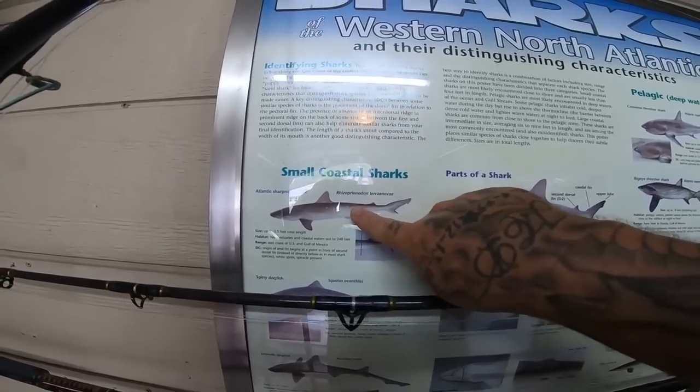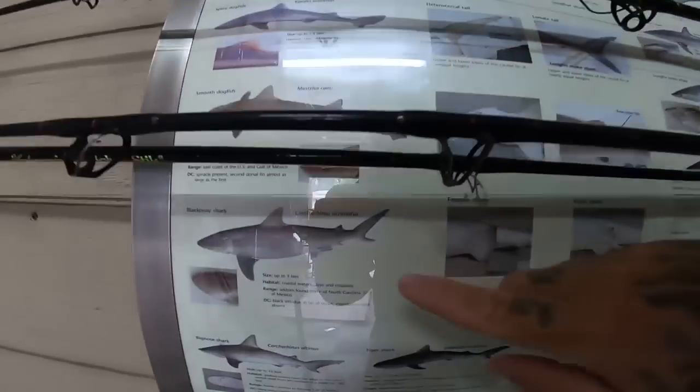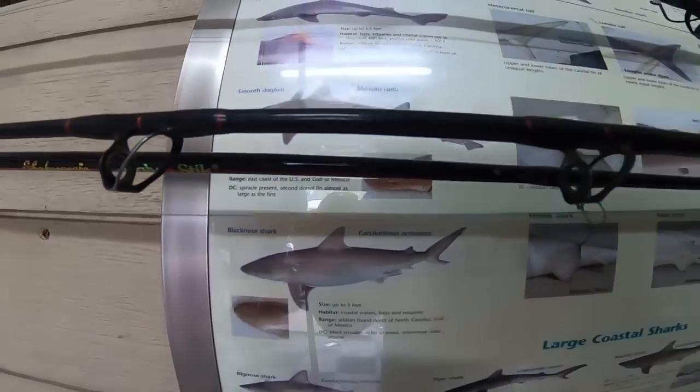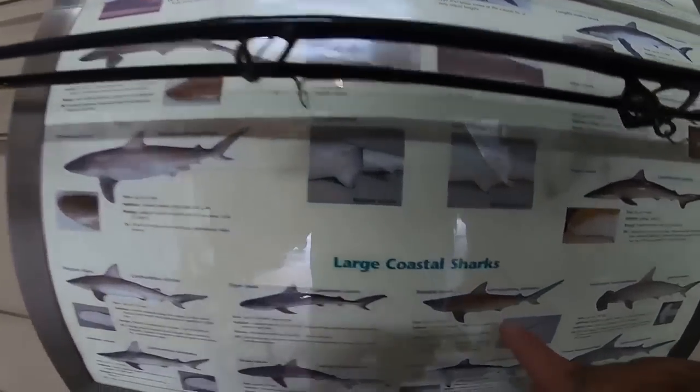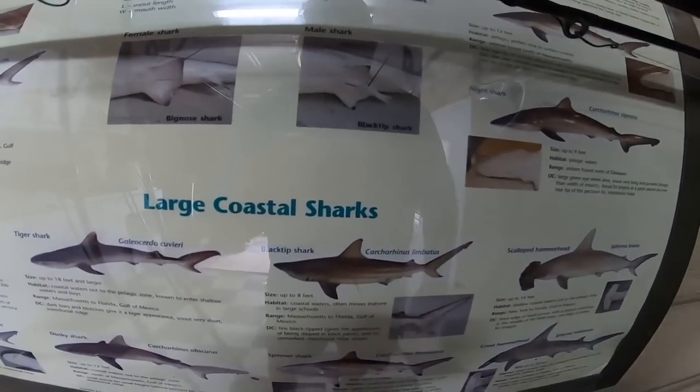I usually target the Atlantic sharpnose and the black nose shark. Those are the 2 major species that I like to target. You know, once in a while we will get a black tip shark. And being this is an Atlantic sharpnose video, we're going to talk about how I harvest the small coastal sharks, because it is a little bit different than your larger coastals.